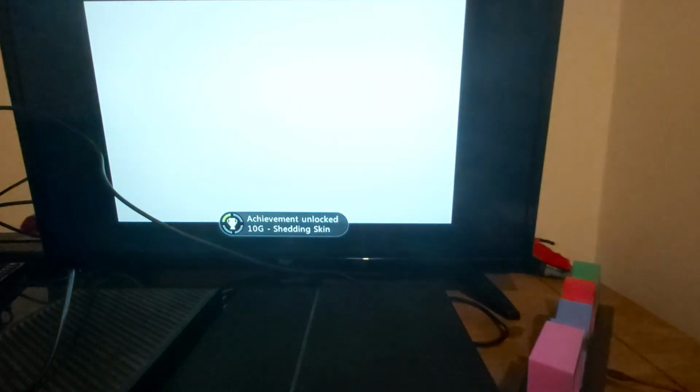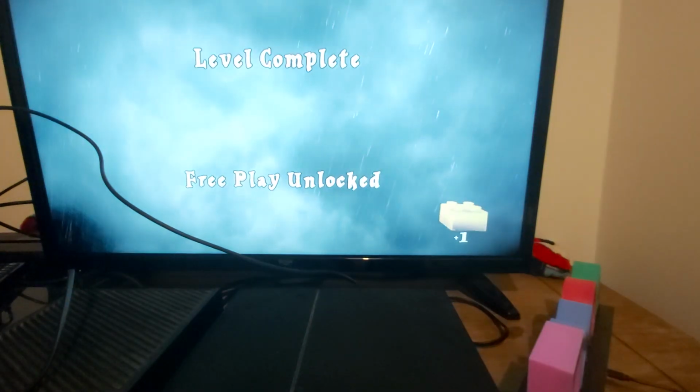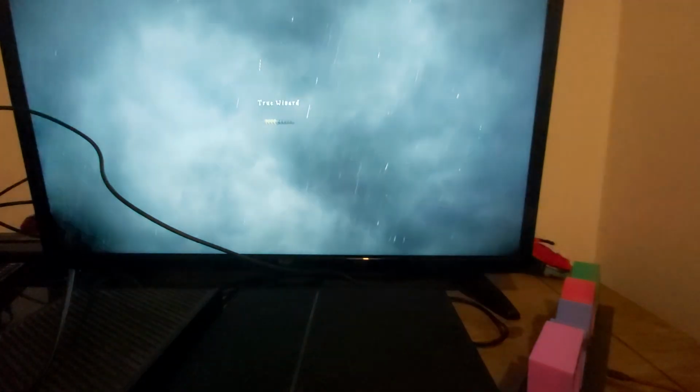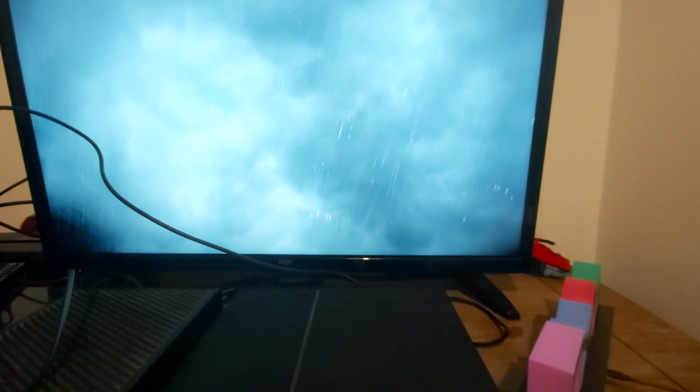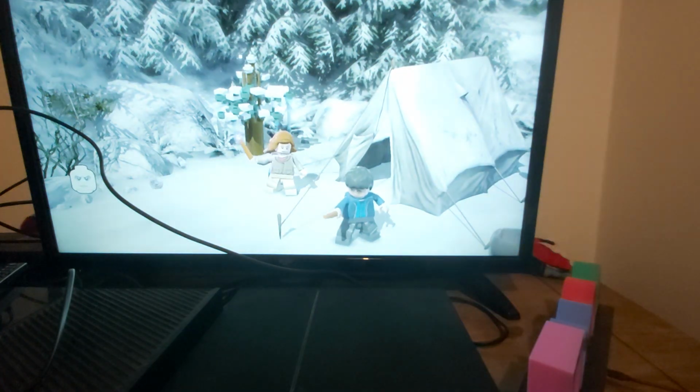Shedding skin. Disgusting thing we've seen so far. So hey, there you go. So we got ourselves a trophy earned, which is brilliant. We got Professor Sprout unlocked, so that's very cool. We also got Fang unlocked, so that was extremely awesome. And then of course we did manage to get our true wizard rank, so that's fantastic. We will indeed be getting a gold brick for that.